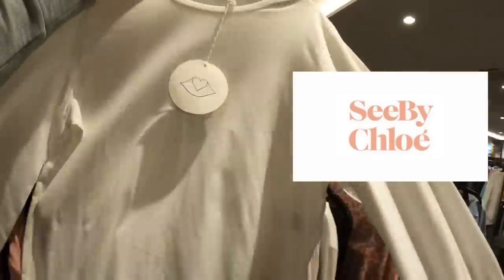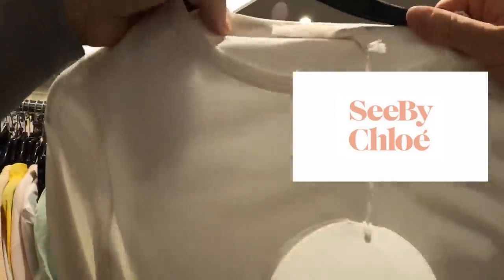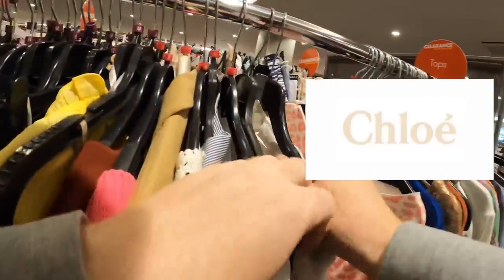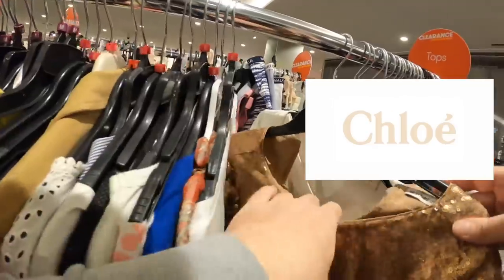Yeah, I agree. See by Chloe is the diffusion line from Chloe, and I'll show you the Chloe label in a minute. I'll pop that on screen for your reference. This was reduced down to £40. It was just a plain white top with the broderie anglaise sort of cuffs, which was a nice feature.